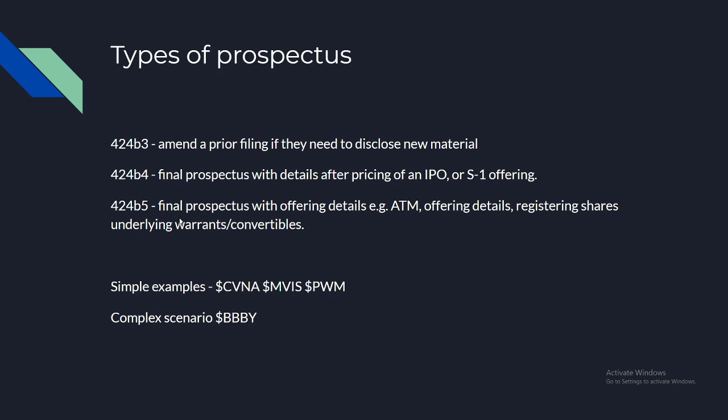And the 424B5 is the most interesting one, because this one can come before the PR as well as after. This is where they'll disclose an ATM. Sometimes they can give more details than they did in the PR, etc. So I'll show you a big example of that with BBY. Carvana had 3 and 5, MVIS had 5, and PWM had 4.